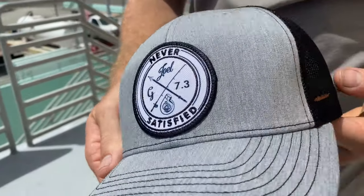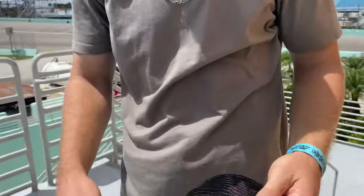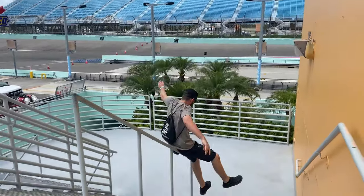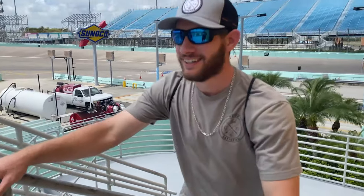So yeah, I got the new hat, got the copper toothpick bussin', or if you need to shank somebody, you can pull it off. She's 30, babe. It's like there's a burn hole right there. And I was like, what's that for? Forgot to register mine in here. Damn it.